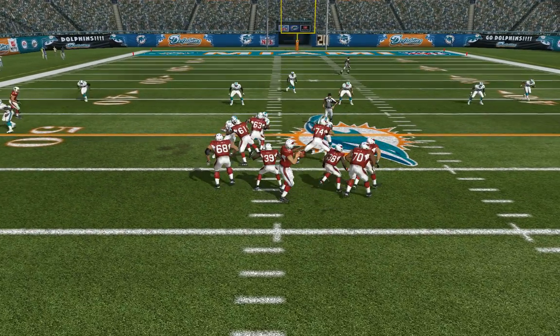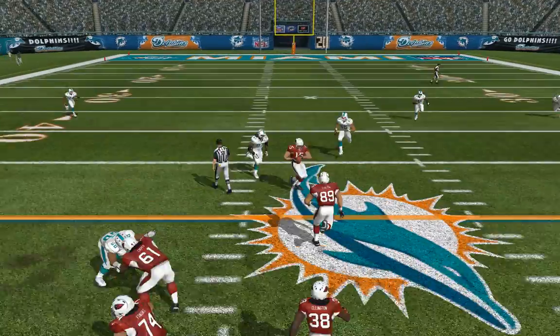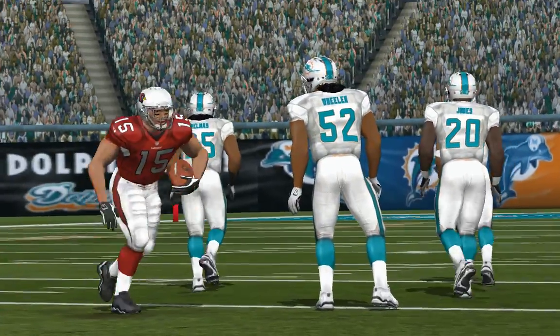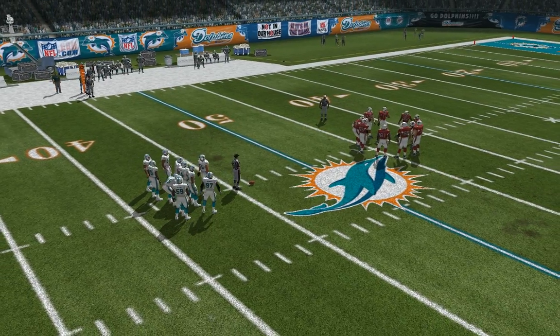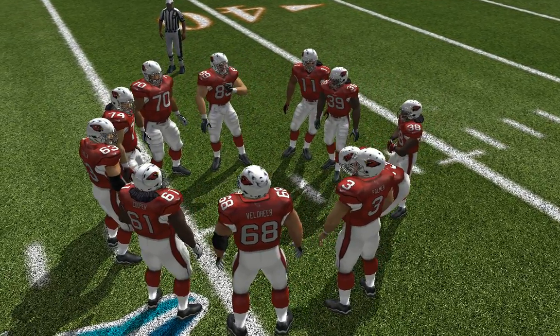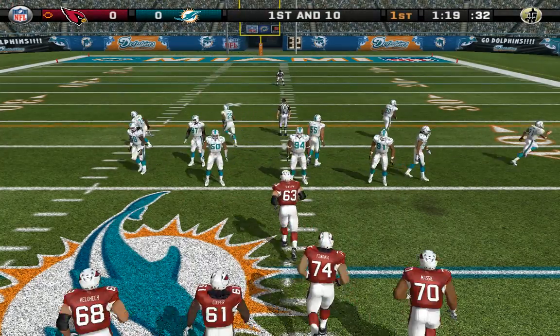Dropping back. Gets the pass off right on target to the wide receiver. And it's good for a first down. 5-yard gain on the play. Ball on the 46-yard line.